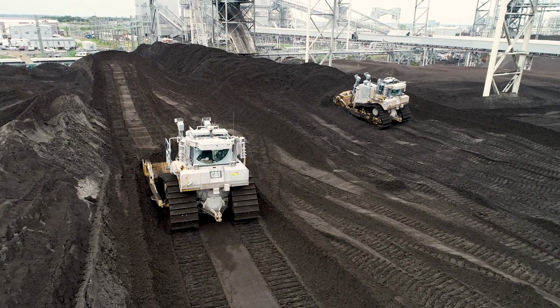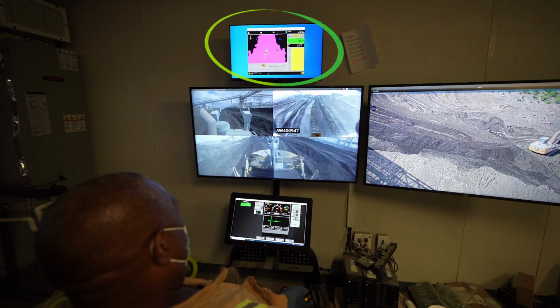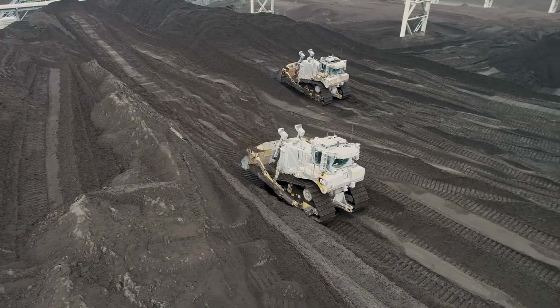So another factor for Command for Dozing is the integration of the software on the machine from a grade control perspective and terrain avoidance zones. So here above the operator station, you can see on the top screen, that's our terrain software for grading. This allows us also to build avoidance zones around structures or gates that keeps dozers out of that area. So if a dozer enters into that avoidance zone, the dozer will stop in its place and then it will have to be recovered here from the station or manually out on the pile with an over-the-shoulder console.